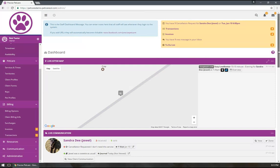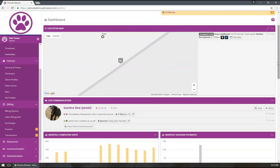One of the big new updates is the live sitter map. This allows you to see the last known location of each one of your sitters. So it's going to have one item for each sitter. It won't be one for each visit. So just one per sitter, unless someone's late. Then there'll be additional items for each visit that they are late to.